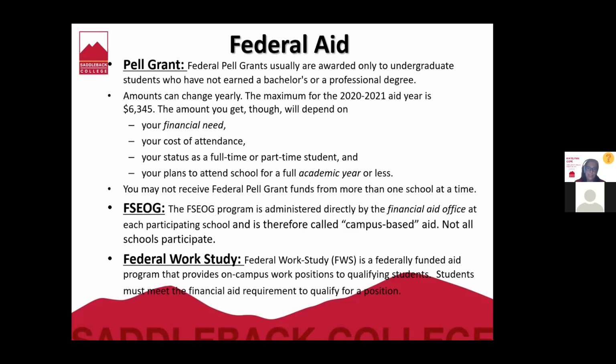It was pretty neat. This year, right now, due to COVID, that program has been suspended until we get the all clear, at least at Saddleback, to go back on campus. I know some other schools are currently open. Their campus is open to students, but right now at Saddleback College, that's suspended until we open the college after the whole COVID crisis.